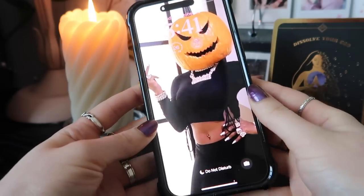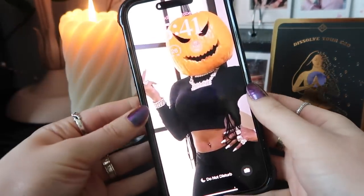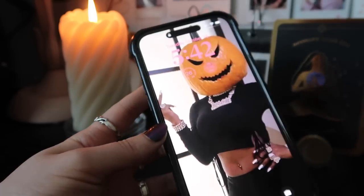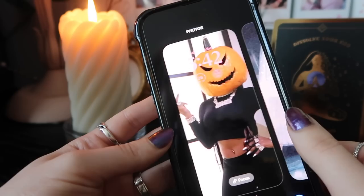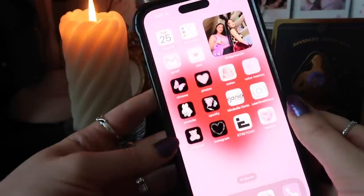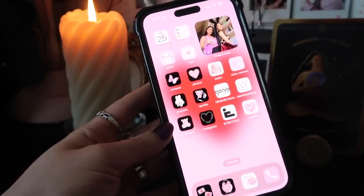Okay, time to show you my phone. So this is my wallpaper, Megan Thee Stallion being iconic. I love how you can now customize the font and colors, so fun. And how you can also now switch between wallpapers, so cool. So this is my home screen. Oh my god, it looks so cute.